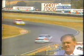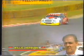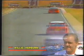Right, I was bedding in new pads this morning in practice, and when I started to go quickly, my clutch started slipping. So I didn't get a good position, but I hope to do very well in the race.